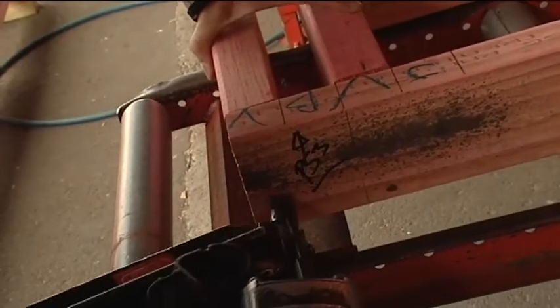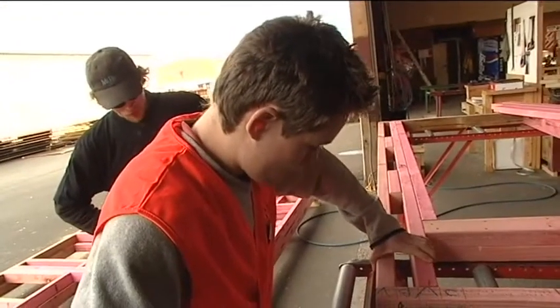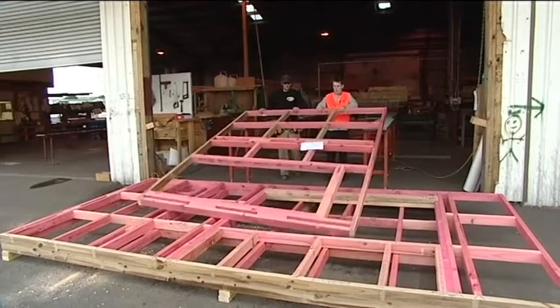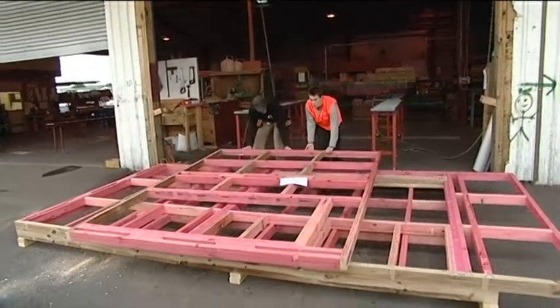Push the gun in, then fire. Move your hand well away from the top. Take the weight of it a little bit, give it a little jiggle, and down she goes.